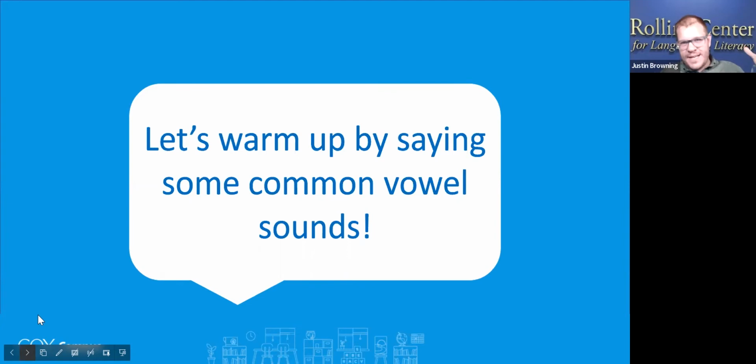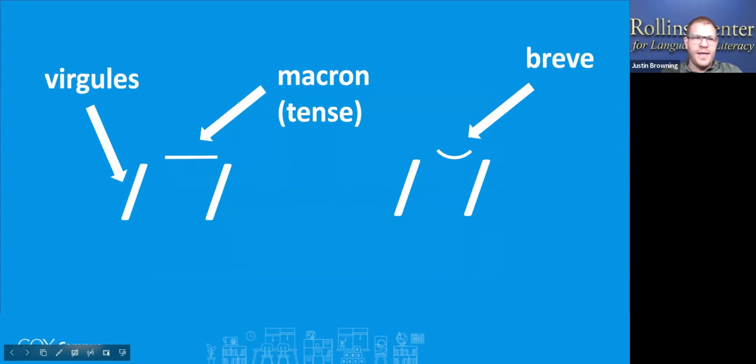So there are a few symbols we have to be aware of as we move through looking at these sounds. On this next slide, you see these slanted lines that look like slashes. We call those virgules. And virgules just mean that what's inside of those lines represents a sound and not a letter. So we're not just focused on the letter. What we're focused on is the sound.